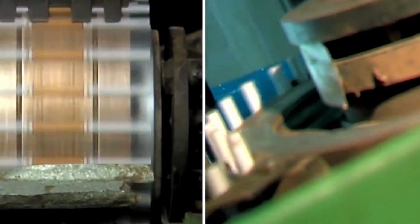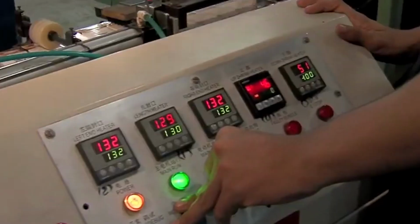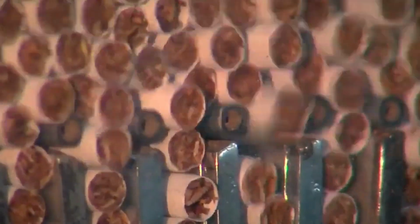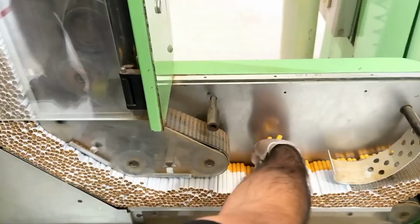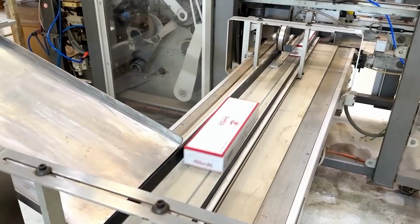The final product goes through a remarkable journey of precision engineering and quality control, but perhaps the most fascinating aspect isn't the technology itself, but how it evolved over time. Consider this, how different do you think cigarette manufacturing was 50 years ago compared to today?